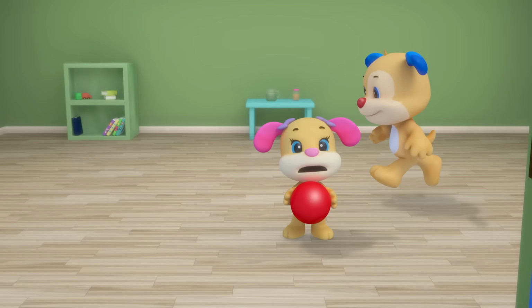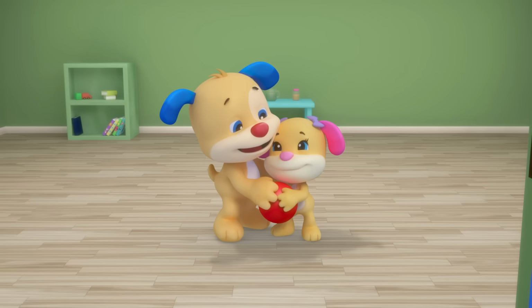If you're sad and you know it, get a hug. If you're sad and you know it, and you really want to show it, if you're sad and you know it, get a hug.